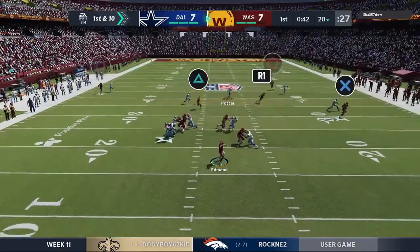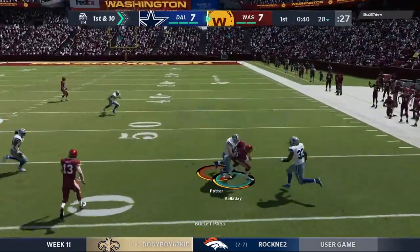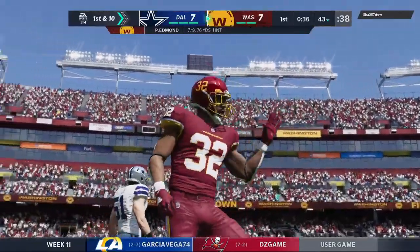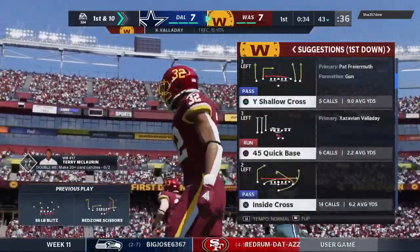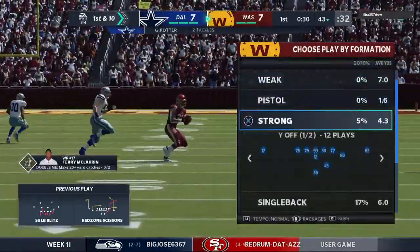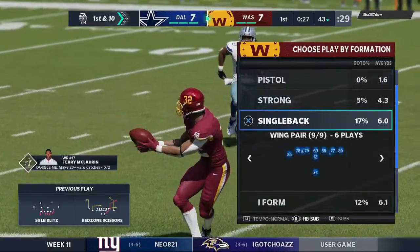From the shotgun, he'll look to throw. And he's got his man out of the backfield. That's complete. And they get him down, but not before he takes it across the 40-yard line. For 15 yards is the pickup there, and the drive starting very nicely. 1st down.